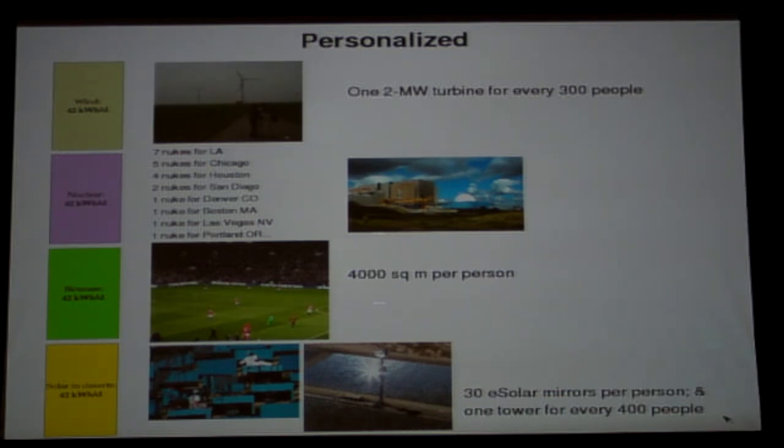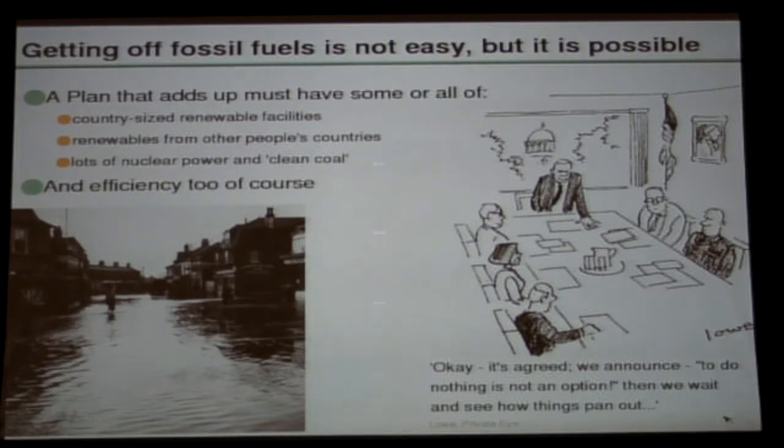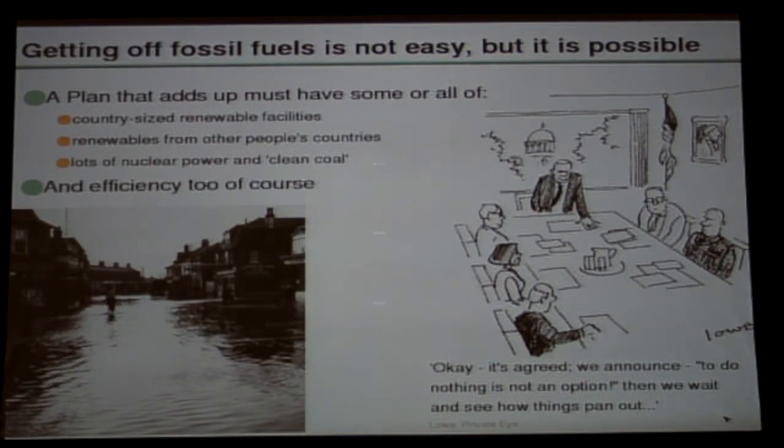So that's a visualization of what we're talking about. I do think this is possible, but it is perhaps bigger than people often talk about. So, in summary, getting off fossil fuels isn't going to be easy, but it is possible, and it may even be fun. Thank you very much for listening.